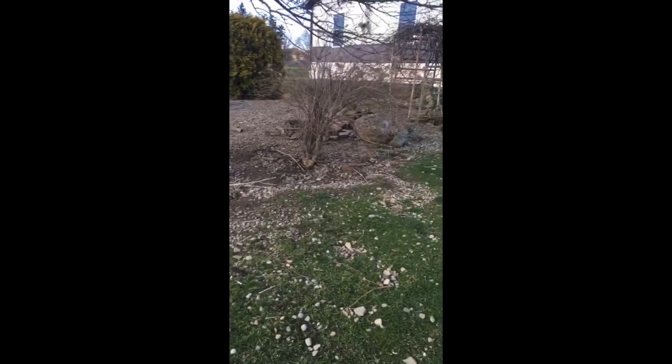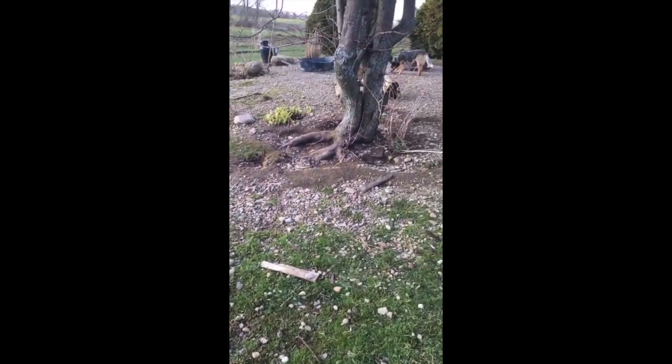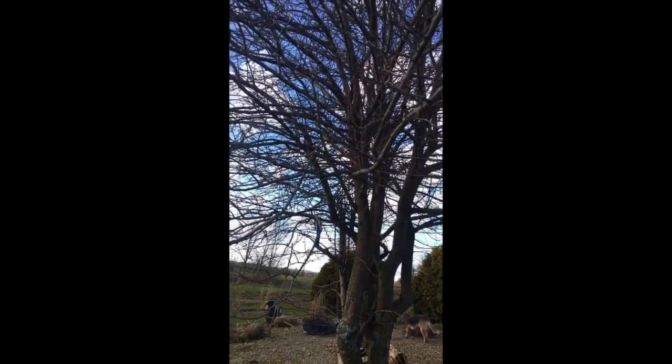This is what I mean by chickens destroying everything that you hold dear. These stones are actually supposed to be in this landscape area, and they've kicked them all out, dug up the roots from the trees. Tree's not dead yet.